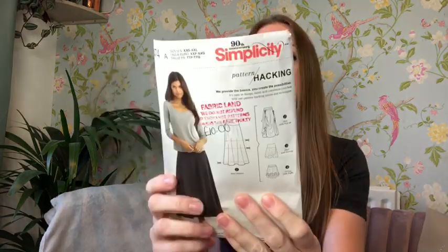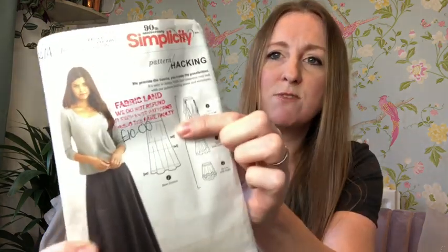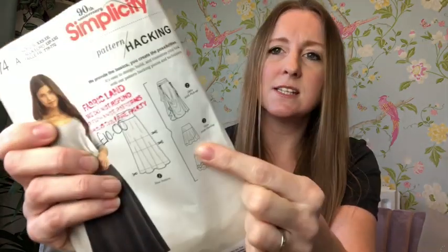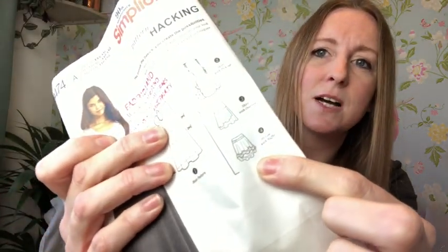The pattern itself is Simplicity 8474. I hadn't seen this one before. It's a pattern hacking pattern, so you've got several variations on here. You can go for a high-low hem. They've got a version with a pick-up on the side where you put tabs on to hoist the sides up. There's a skirt with an overlay here, and then a high-low with a ruffle, which I thought was kind of cute. I don't know if you can see that very well. It's kind of dark in here today.